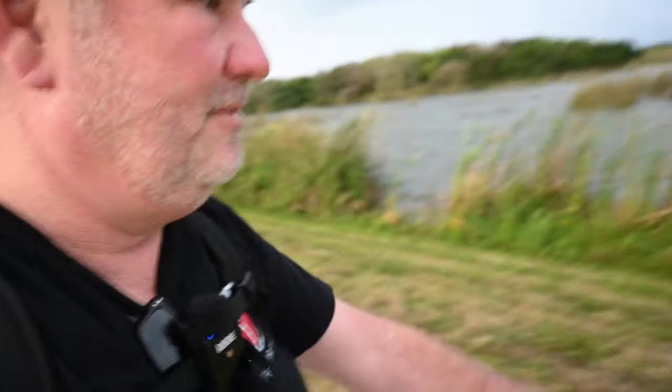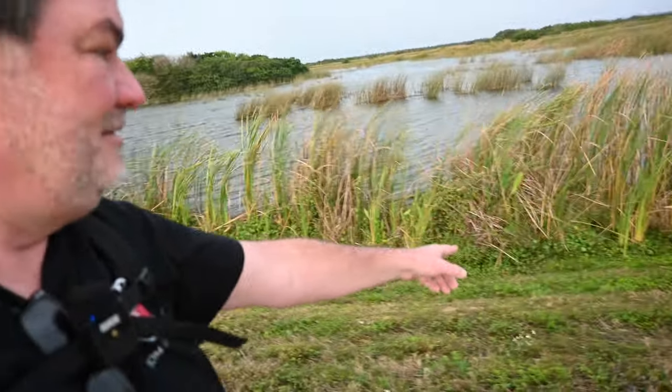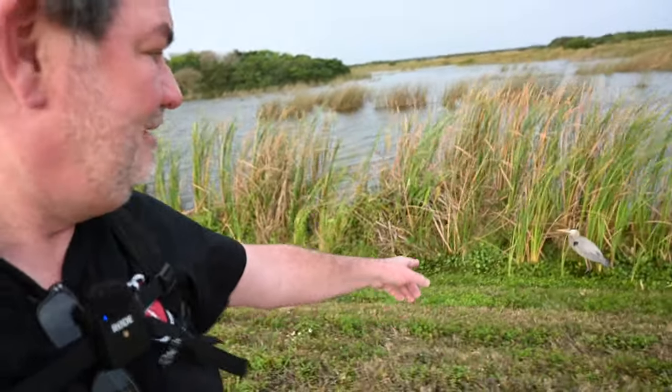We haven't seen any gators this morning. We saw a lot yesterday evening as the sun was setting, but as the sun's coming up here, or would be coming up if it wasn't behind those clouds, we haven't seen many gators. Here's a great blue heron just right there. Hello, Mr. Heron. Of course, we have those back home that are easy to photograph.